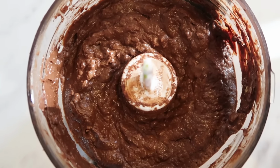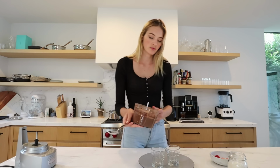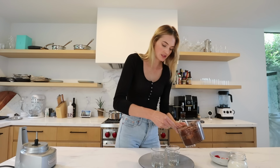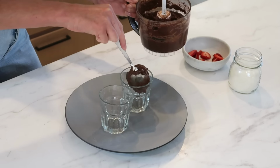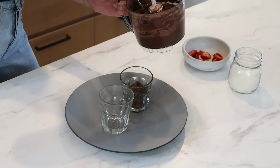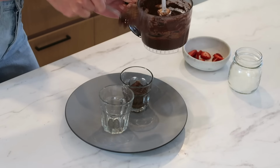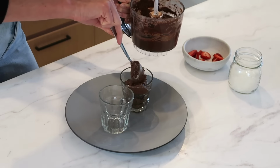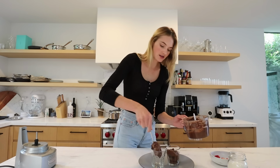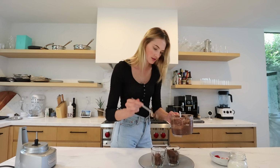We have this delicious mousse, and then it's ready to be served. This is also great to prep if you're having people over and you want to make this in advance. You can just put it in the fridge for a real dessert. It's also really good as a snack, by the way.